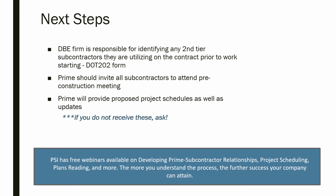If a prime plans to use you on a project, what are the next steps? The DBE firm is responsible for entering in all second-tier subcontractors they plan to utilize on the contract prior to the work starting. You will need to fill out a DOT 202 form identifying all of your subcontractors. Secondly, the prime should be inviting all subcontractors to attend a pre-construction meeting. And lastly, the prime will provide project schedules as well as updates. If you do not receive these, please ask.